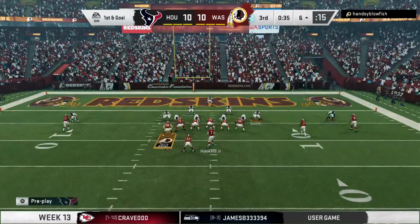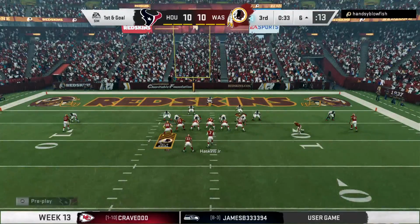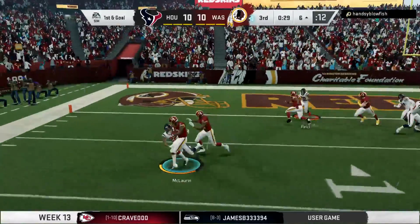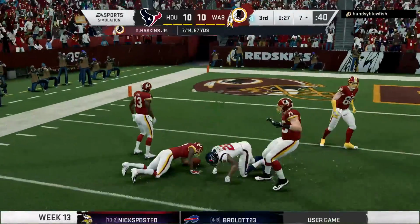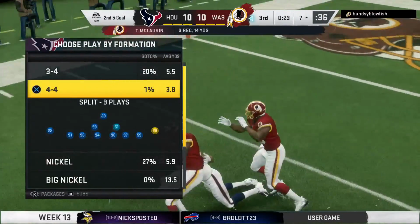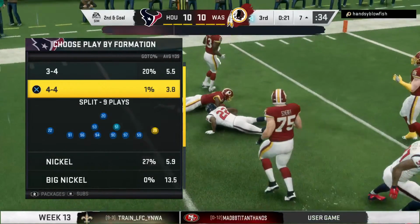Crunch time, defense. And that one covered beautifully. Their defenders stayed home, and they'll stop him behind the line. It's a loss of a yard there, and it's second down.